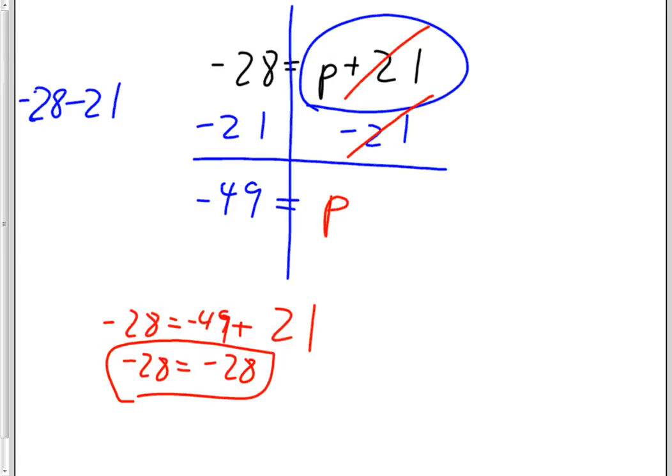Some people wrote down their check even though it was wrong. They had the wrong answer, and then they just moved on. Take a look and see, did negative 49 make this into negative 28 equal to negative 28? If it did, put a box around your answer. That gets you full credit on a quiz.